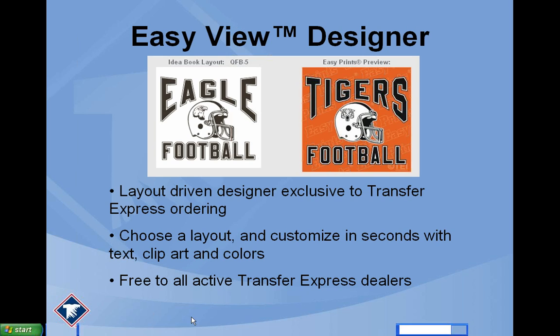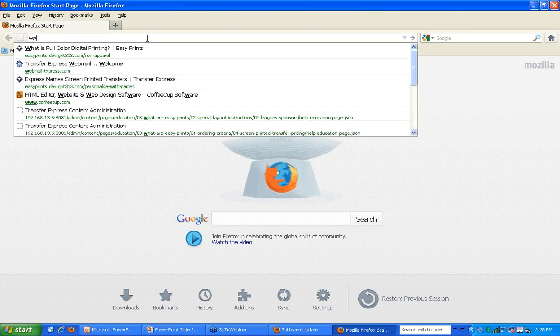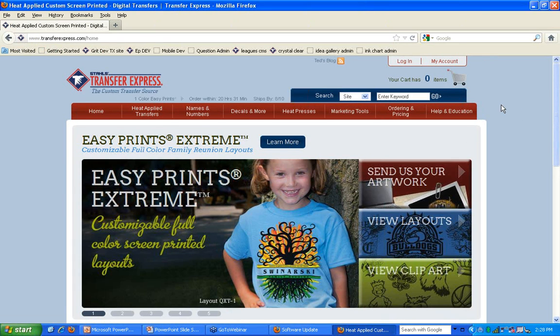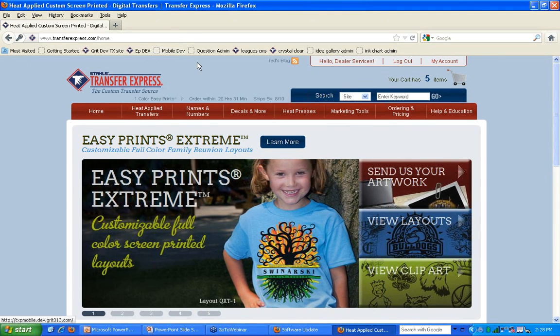In the meantime, we're going to pop out to the website. We're just going to go to transferexpress.com. Okay, so transferexpress.com, we're going to go to login here. Just going to log into our test account here for testing purposes. All right, so now once I've logged in, there's a couple different ways to get to EasyView.